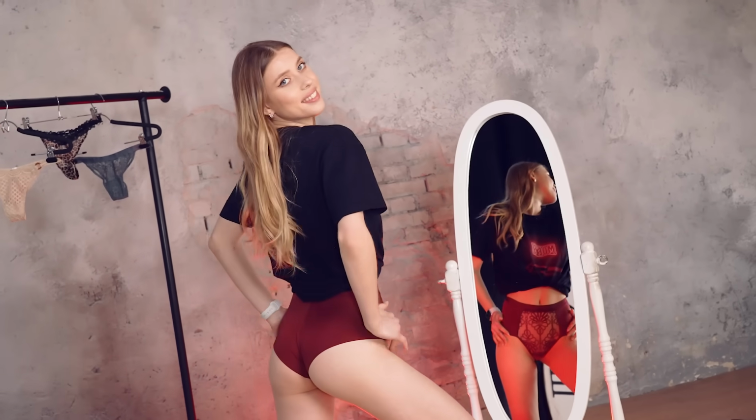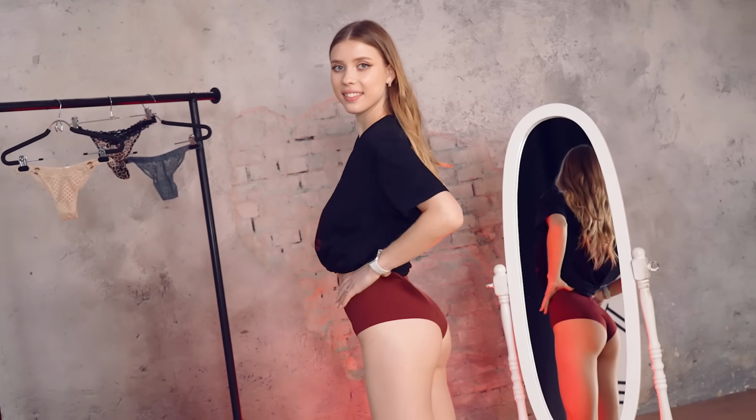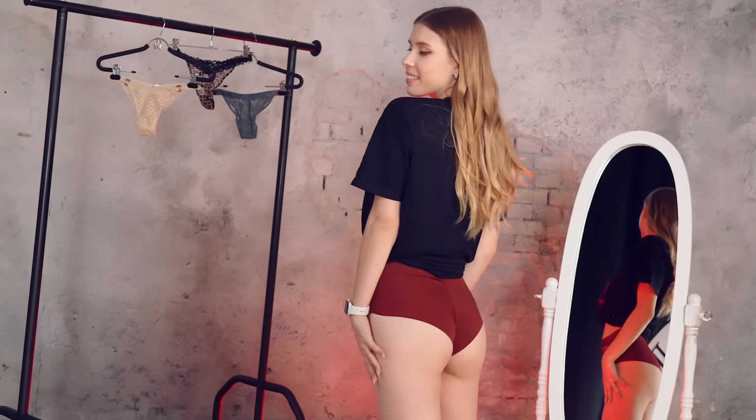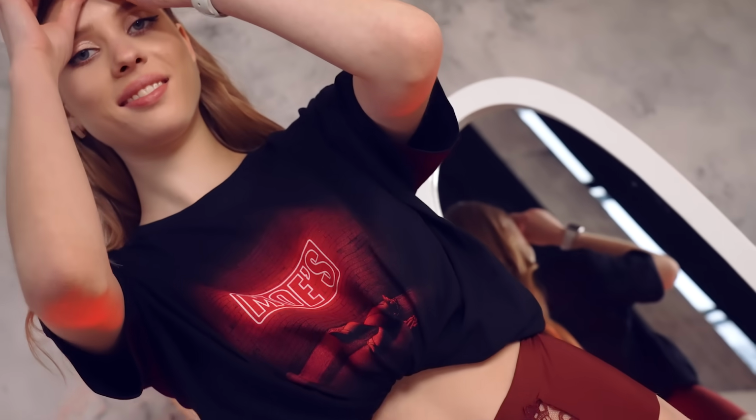I'm in love with Intimissimi fitting. The design of this Italian brand is so on point. You can't go wrong by choosing it. And since the new year is about to come, a red pair of gorgeous panties is a must-have, don't you think?